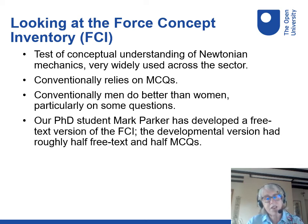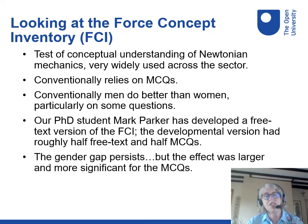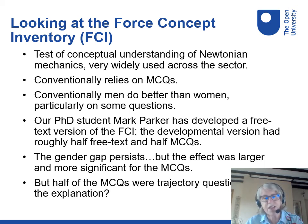Now, this is very early work and we don't have a huge data set, but from what we can see so far, there is still a gender gap, but it's not as big as it is for the purely multiple choice version, and the effect is larger and more significant for the questions that are multiple choice than for those that aren't. So we thought, well, this just doesn't make sense at all. We've got evidence from different places that's saying different things.